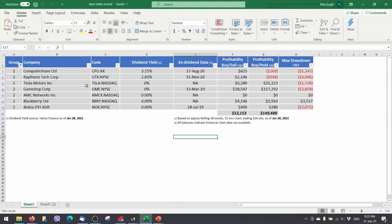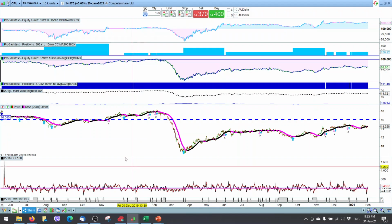Anyway, we're now looking at some tech stocks, and let's look at the charts and see how they're performing. So let's look at Computershare first. It's making $571 over the rolling 18-month period, on a 15-minute chart. $571 profit buying and selling the shares, versus the buy and hold, which is in the negative by about $400.